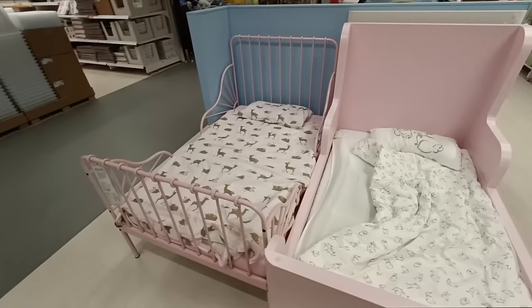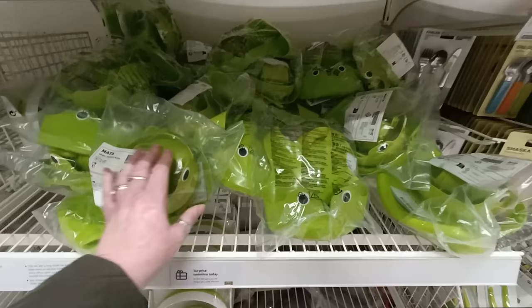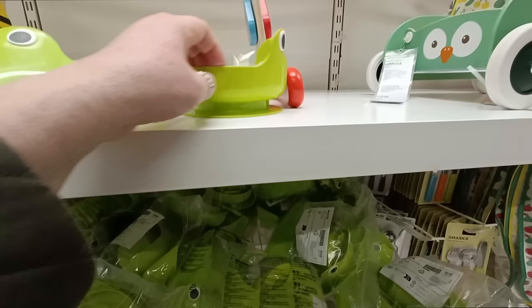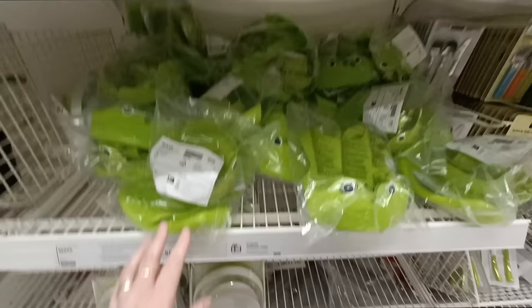Oh, the bedding. Oh, Emma, that would be lovely for Pips. Oh, gosh, guys, this takes me back. My son had this set. It's the babe in the bowl. Oh, wow. I remember him having these. God, they still do them. Amazing.